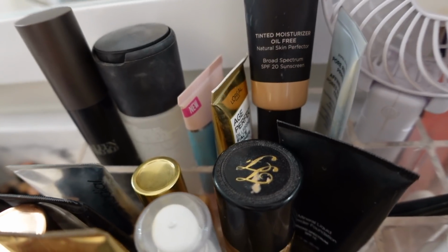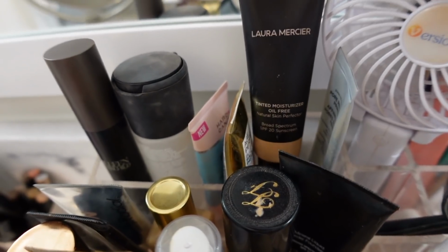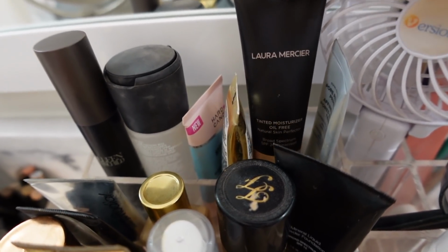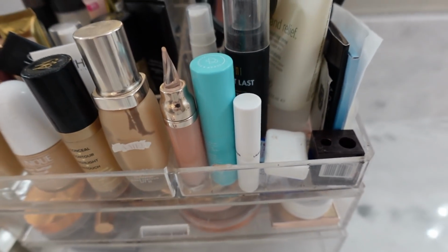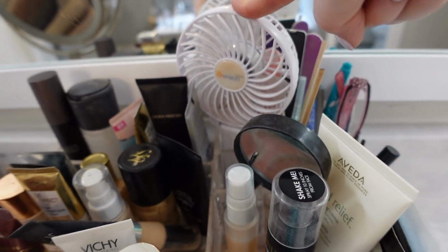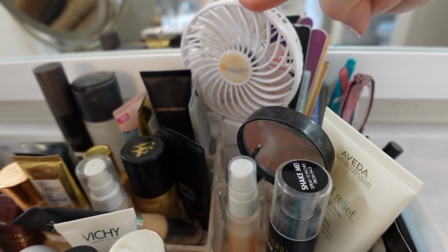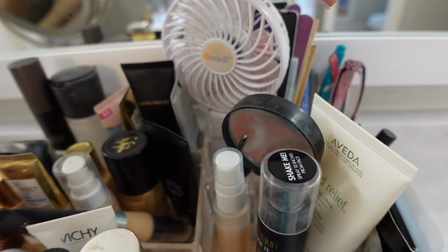And then this is tinted moisturizer that honestly I don't reach for, but I'm going to make myself start using this because this is good for lighter skin days. Just to round out the random stuff on the top, you have to have this fan. I will link this. This fan is so handy, not just for setting your makeup, but if you get hot when you're blow drying your hair, keep it in your purse when you're out and about.